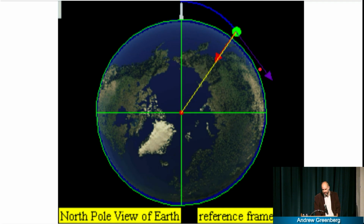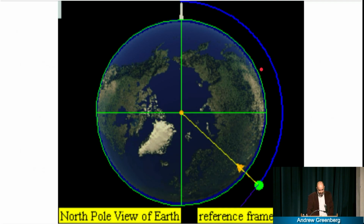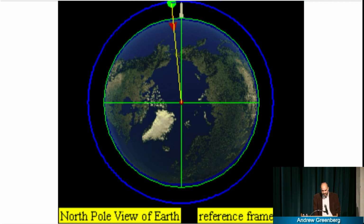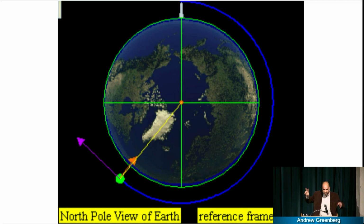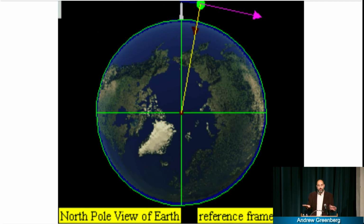Well, what happens if you fire it really, really quickly? The answer is, by the time it hits the ground, it hits you in the back of the head. And this is orbit. This is going so fast that by the time you fall down to the Earth, you've already gone around it once. And not many people realize that.